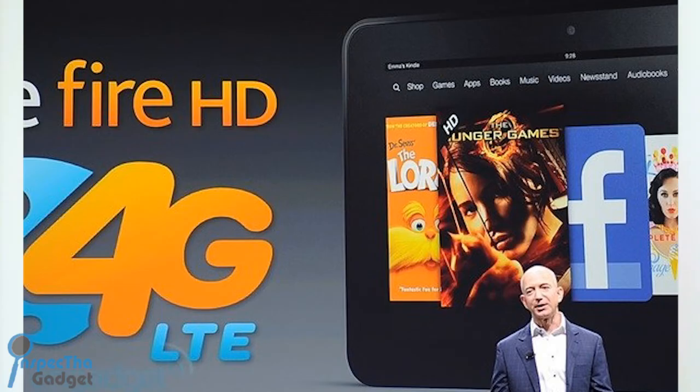So, pricing. The 7-inch is $199, guys, the same price as the Nexus 7, and ships September 14th. You've also got a $299 8.9-inch with 254 pixels per inch, mind you. That's the 8.9-inch model, and that ships November 20th. Now, also, this is a game changer, guys. Amazon has a 4G LTE 32 gigabyte model for $499, and it comes with a $50 a month data plan.